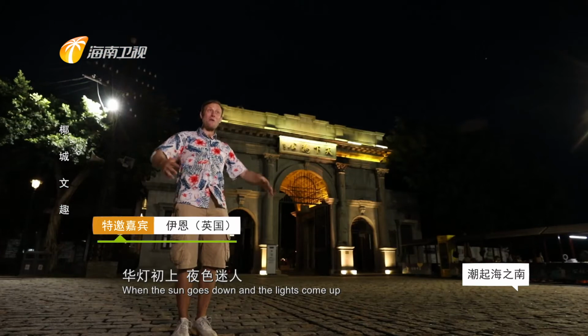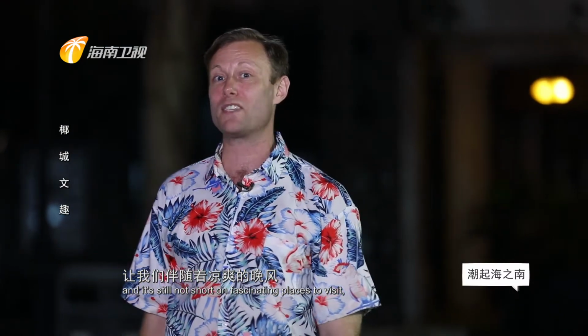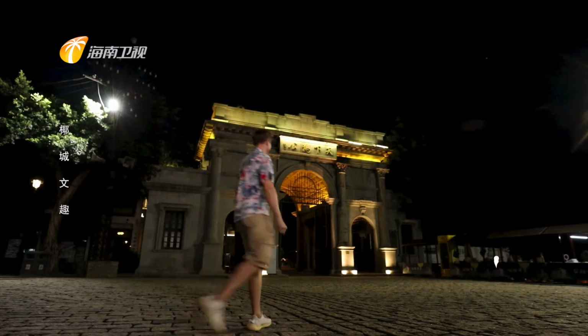When the sun goes down and the lights come up, Haikou takes on an altogether different appearance and is still not short of fascinating places to visit, such as our next stop, Movie Town Haikou, where I shall take you on a trip down memory lane.